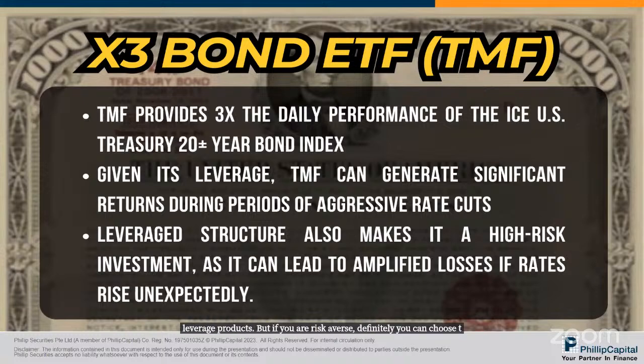TMF is a three times ETF, which gives leverage and can generate more return during the period of aggressive rate cuts. But with the leverage structure, of course, you need to bear more risk, and it could lead to more losses, like if the rate cut never happens. So if you want to invest, of course you need to handle with care.